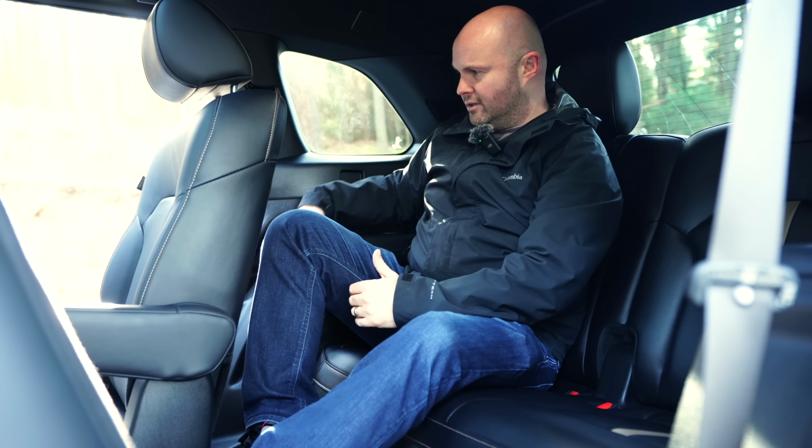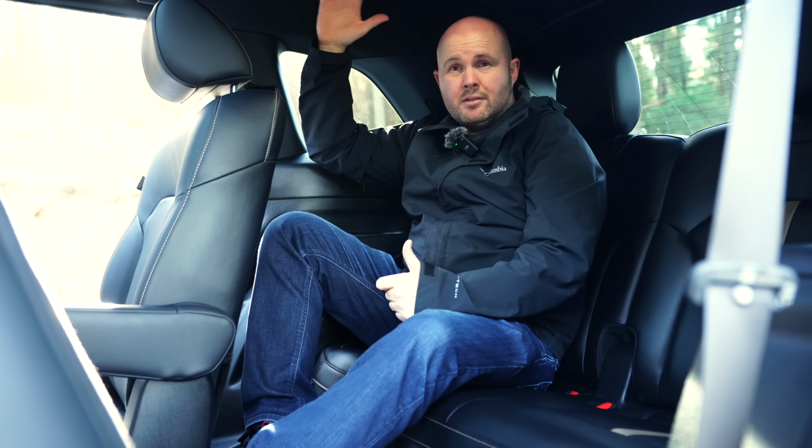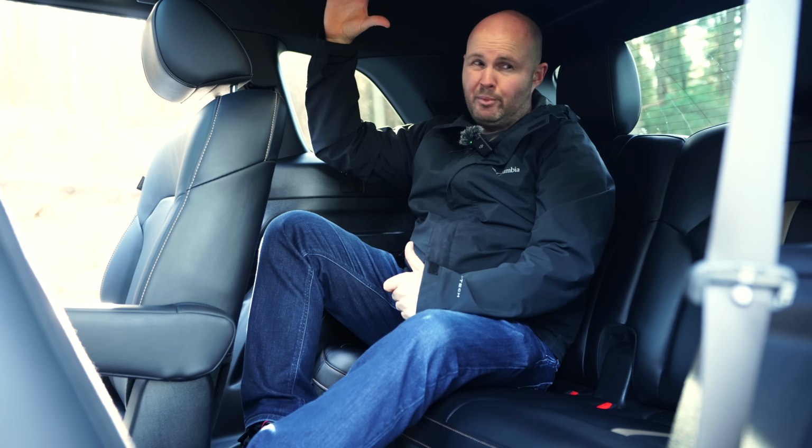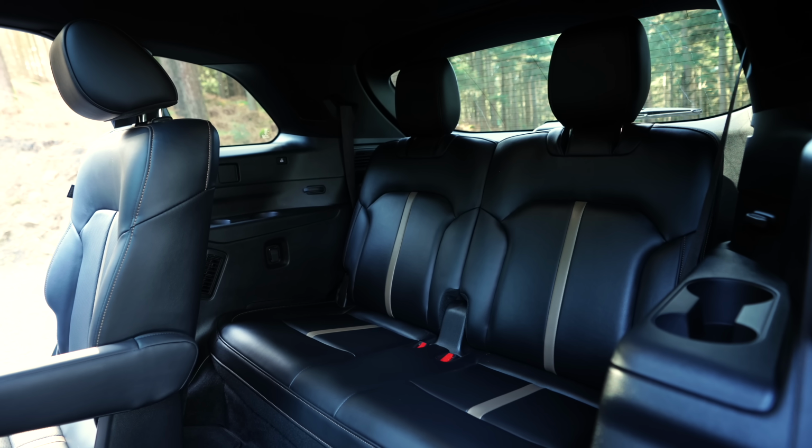Drinks holders, as I mentioned, and the sunroof doesn't come anywhere near the back here for roof height, so people back here feel a little bit in the dark, but at least they'll have a little bit of air because there are air vents on the side of the mouldings here. No Isofix back here either.